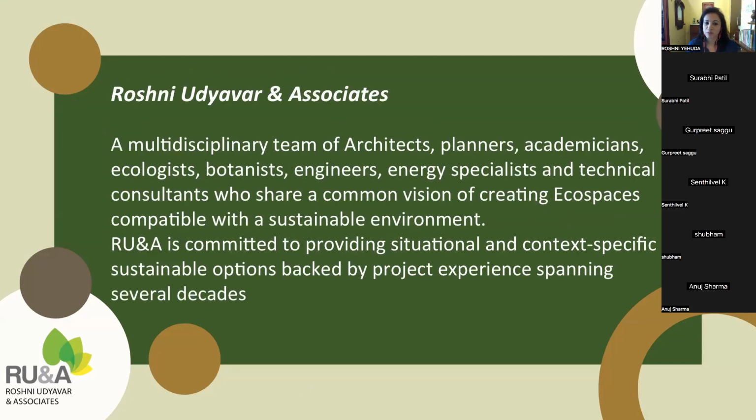Roshni Yehuda and Associates, we are a multidisciplinary team of architects, planners, academicians, ecologists, botanists, engineers, and technical people basically who share a common vision of creating eco spaces that are compatible with a sustainable environment. RUA is committed to providing situational and context-specific sustainable options, and we have a project experience which spans several decades. Our collective team has a lot of experience in this field, and our aim is to make spaces and institutions and organizations sustainable.